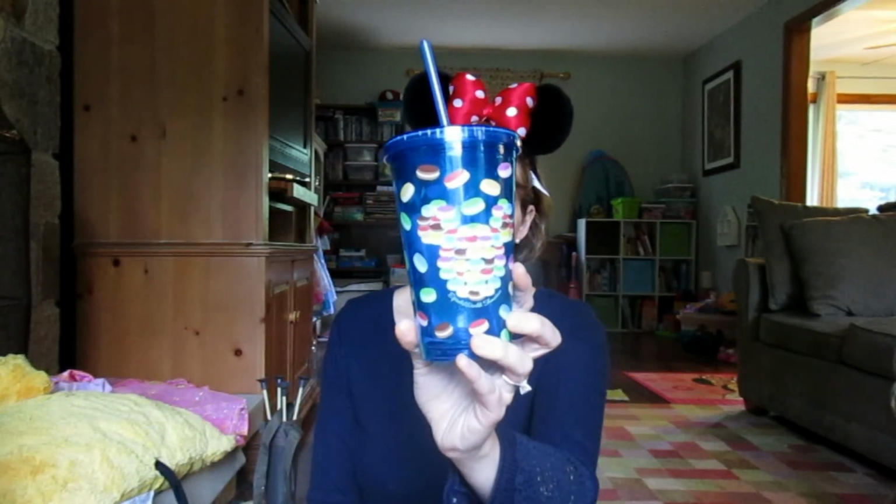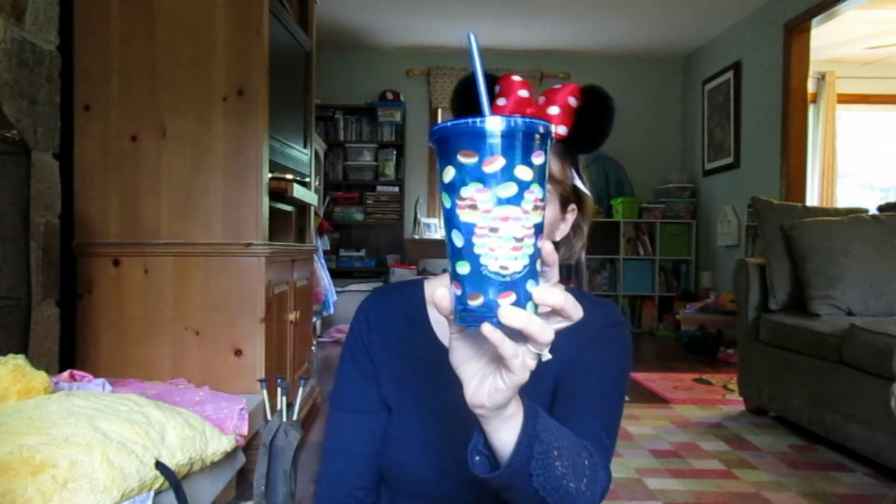My husband didn't get any souvenirs. His idea of a souvenir is food. He just likes the food. But I got this tumbler that has Mickey head macaroons, in the shape of a Mickey head, on it, and I thought this was super cute in the France Pavilion.